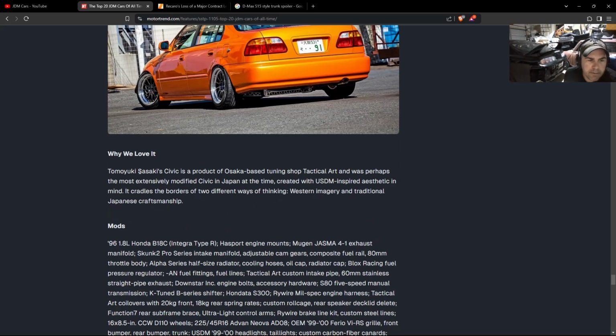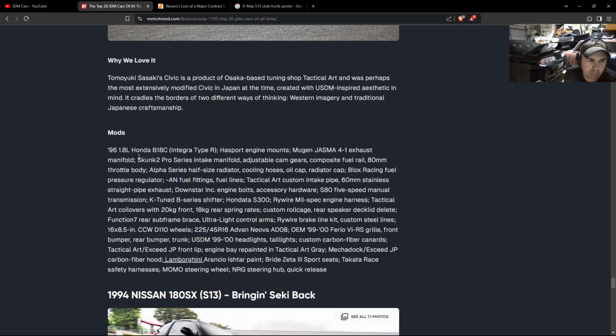All right. This guy's Civic is a product of Osaka-based tuning shop Tactical Art and was perhaps the most extensively modified Civic in Japan at the time. Created with a USDM-inspired aesthetic. Japan wanting to do USDM? No way. We want Japan. Japan wants us. Right? 1996 1.8 liter Honda B18C Integra Type R. I think these came in the Japanese version.